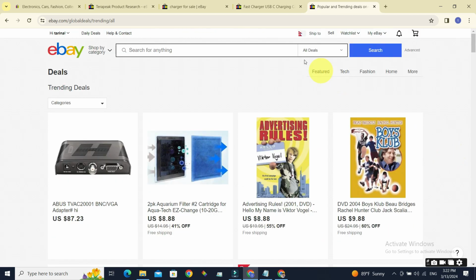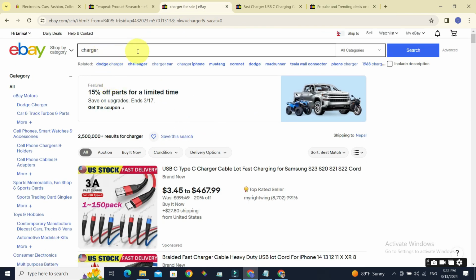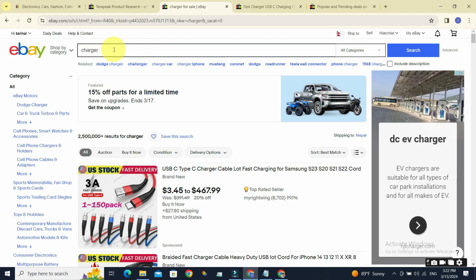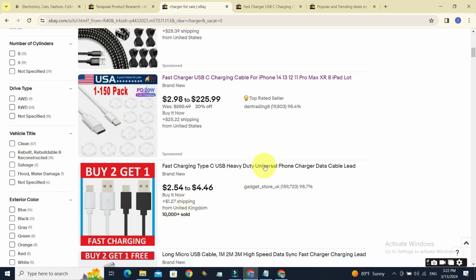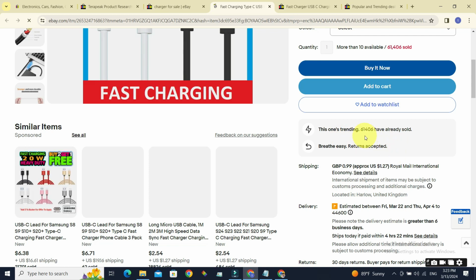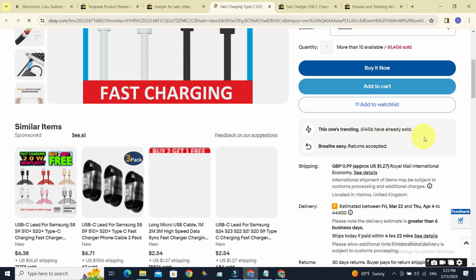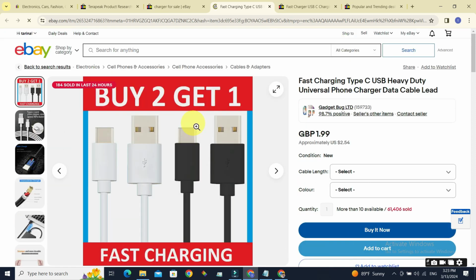Alright, and the third is manual way. For that, you need to search for a particular item on the search bar of eBay homepage, like so, charger, and once you click on search, among the search results, if you click on any one of them, like I'm going to select this one, and once you scroll down, you can see the information about how many have been sold. 61,406 have already sold. Alright, so the greater the sales are, the better it will be if you want to sell your own. Alright, now you know how to find top selling products or items on eBay.